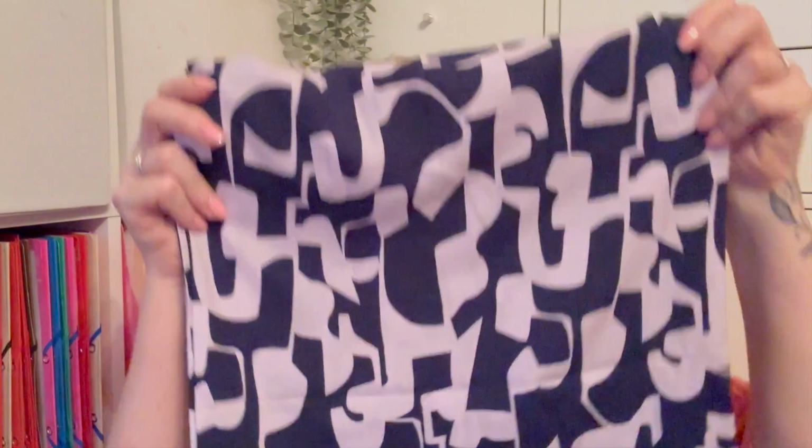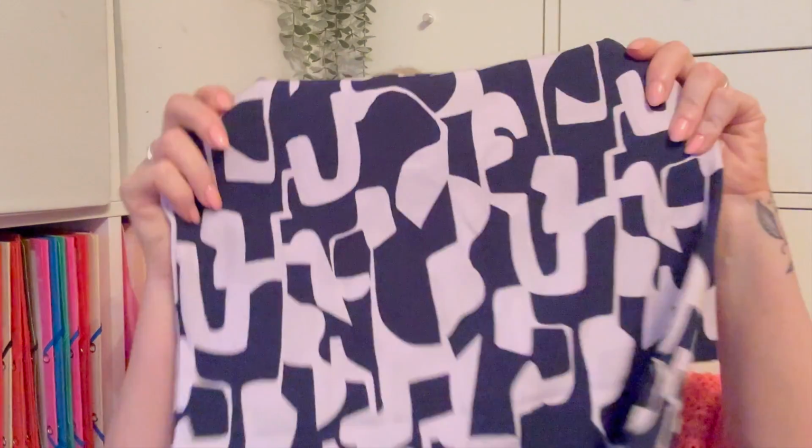So this is the first one, which again is a rayon, and it's a blue and a very pale lilac-y pink. I know it looks like black and white, or off-white, I suppose, against the white behind me. You can tell it's a pale lilac pink, but that's really nice. I think there's 3 meters of this, and it's a design by Penelope, I think. Yeah. So yeah, love that one.